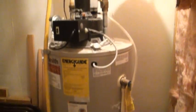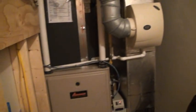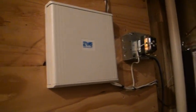This door right here actually goes into the unfinished area. Turn that light on. In this room here, we've got the water heater, which has always been here. And we've got the furnace right there, a gas furnace. And some of the controls that we had to put in.